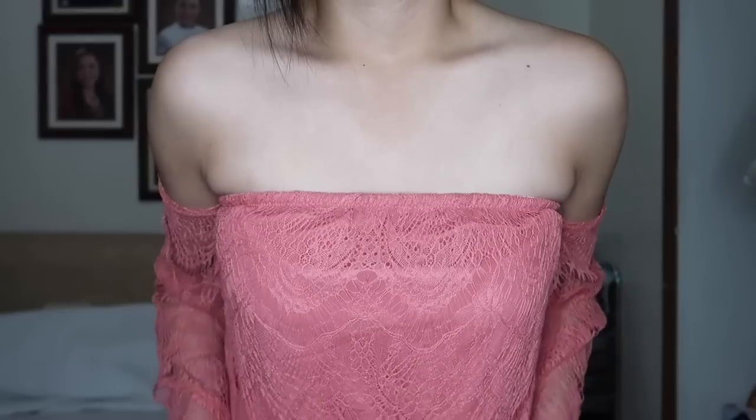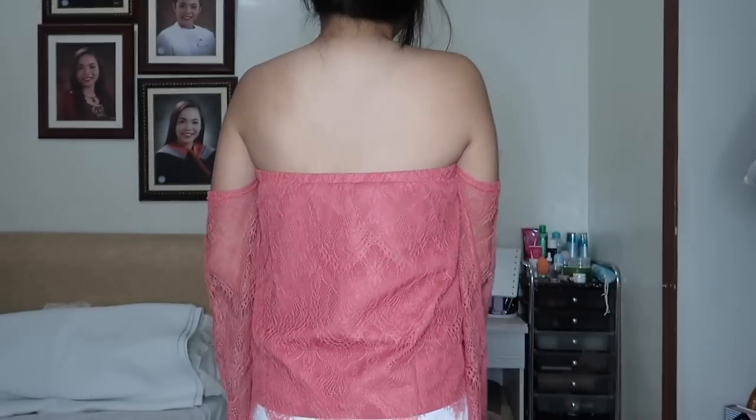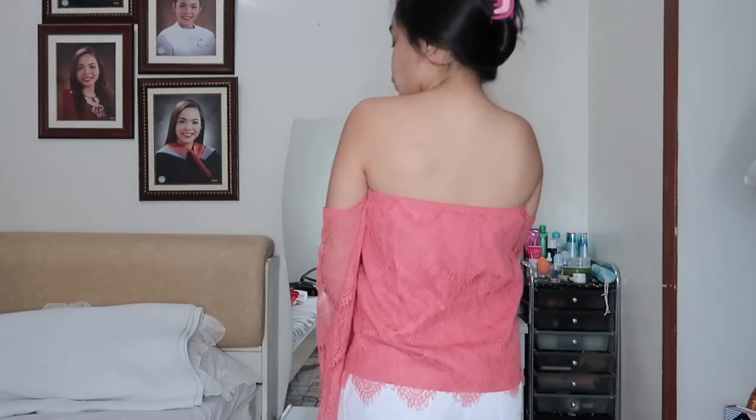And it's also a pink one, but a deeper pink shade. So, ayan siya. Ang ganda nito tingnan doon sa picture, pero sa in-person, parang siyang ewan. Hindi ko alam. But yeah, I'm still going to wear it kasi sayang naman. And also, 240 pesos din naman siya. So, okay lang, diba? Hindi ako nalugi.